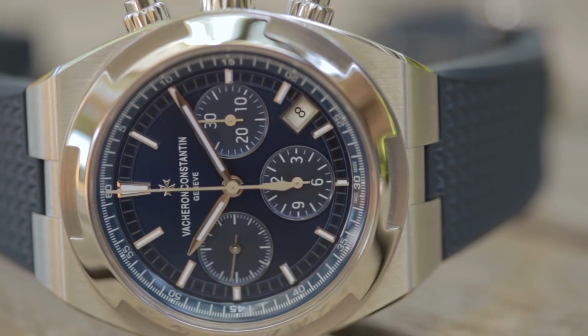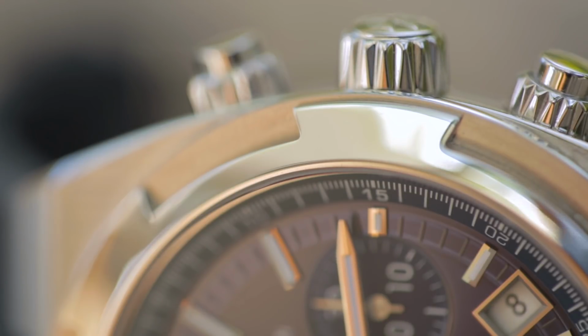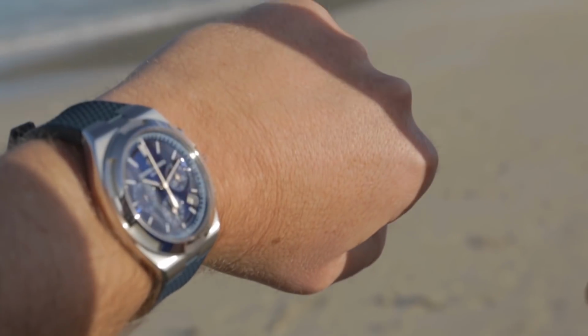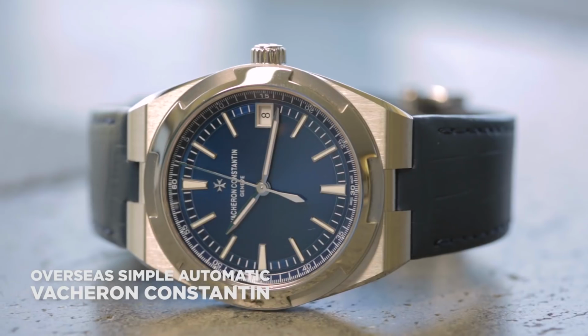Now this watch rocks an in-house column wheel chronograph with a vertical clutch. It's packed in some serious heat as a movement. It has screw-down pushers on the chronograph. It has the hallmark of Geneva, so every component of this watch has been hand polished. It really is everything you could want in a steel sports watch, and it works for the task.